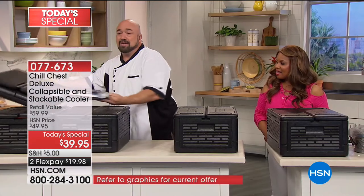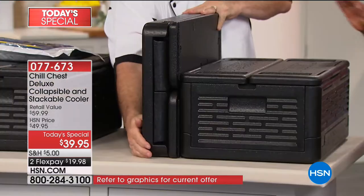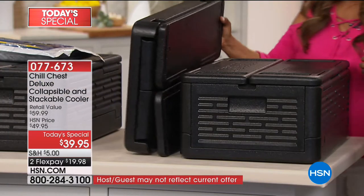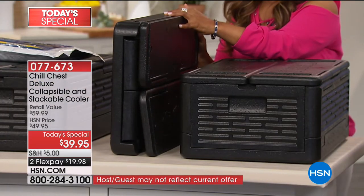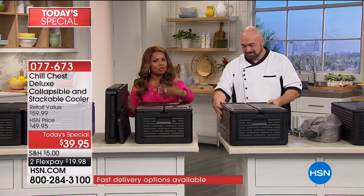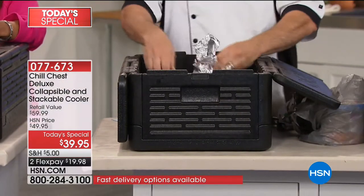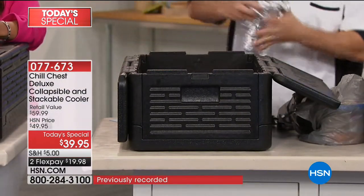And remember, when you're done, everything folds down to that. That's best. Nuts. I'm telling you, this is awesome. Because I used to live in an apartment where I didn't have a garage to store a traditional cooler. But you still want to be able to transport things. Absolutely. And take your foods and your cold drinks to the beach and to the pool. This is going to be perfect if you're limited with space.